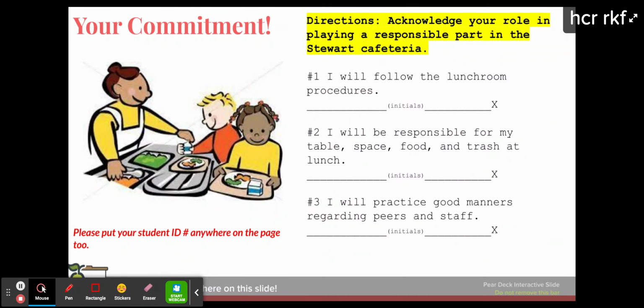So again, this is your commitment. Please put your student ID anywhere on this page. Acknowledge your role in playing a responsible part in the Stewart cafeteria.